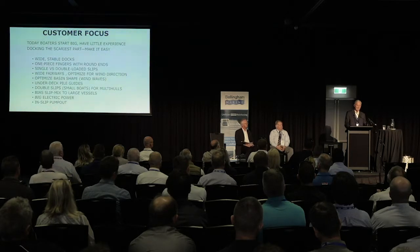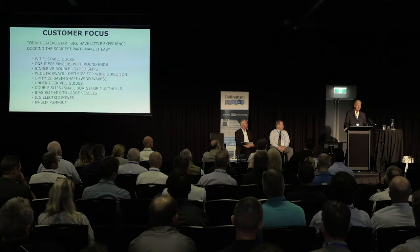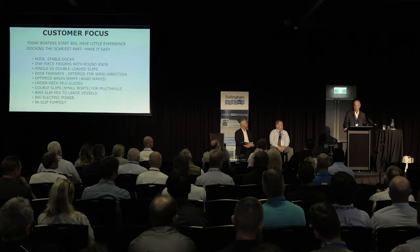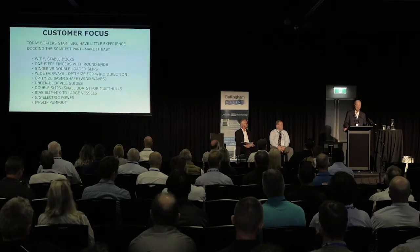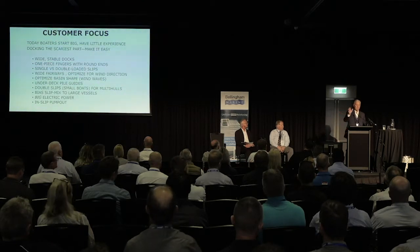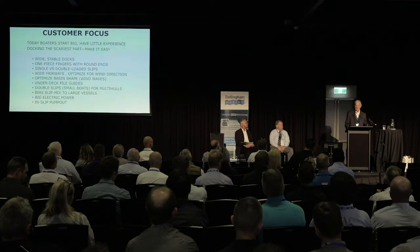We have big fairways, single-piece docks so they don't twist, they don't sag, they don't get hogged, and they're round on the ends. To my surprise, happy surprise, it's very common here in Australia. Who knew? I didn't know that. Optimized for wind direction. Most marinas, at least in the States, you have the upwind slips that everybody wants and the downwind slips that nobody wants. That's a design problem. You don't have to design them that way.